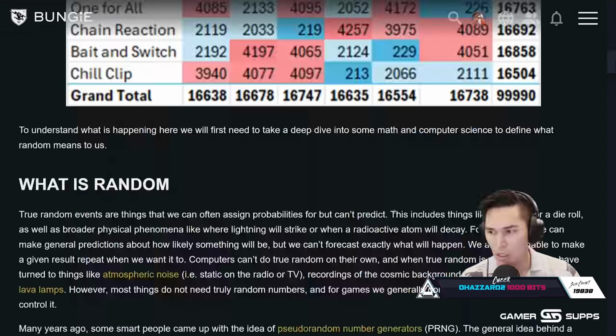To understand what is happening here, we'll first need to take a deep dive into some math and computer science to define what random means to us.